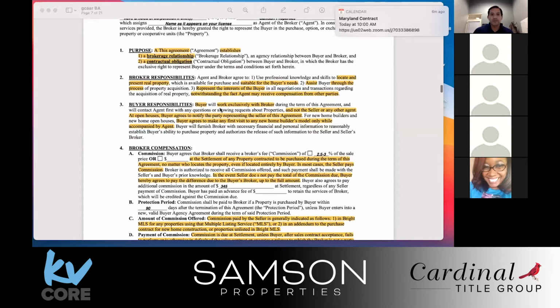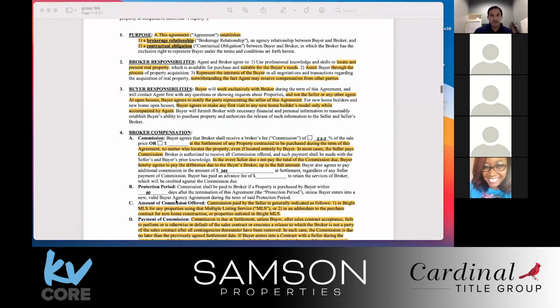The buyer's responsibility is to work exclusively with you and the brokerage. And if they were to see any for sale signs, they should communicate that to you so that you are reaching out to the other party about this property that they're interested in. You don't want this buyer reaching out directly and maybe giving out information that would get in the way of negotiations further down.